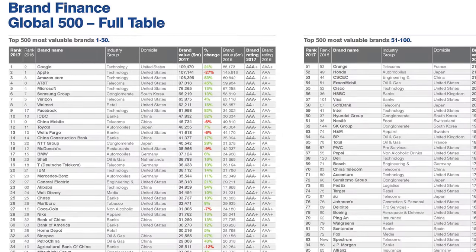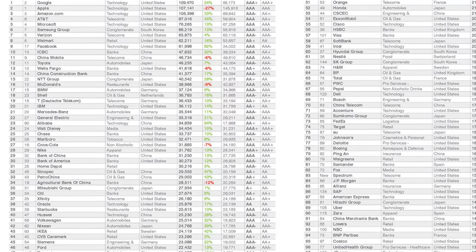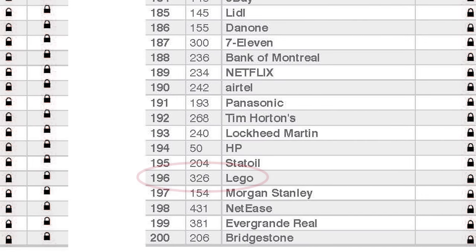Keep in mind that this ranking is about the most powerful brands. The report also has a list of the most valuable brands, and in terms of brand value, LEGO is positioned 196th, which is still very high for a toy company.